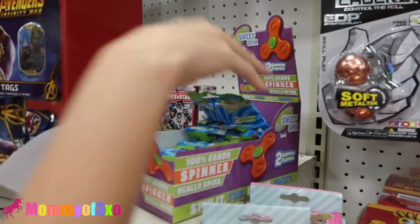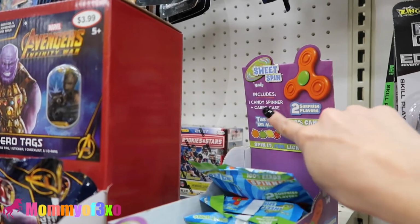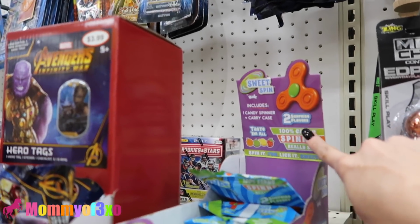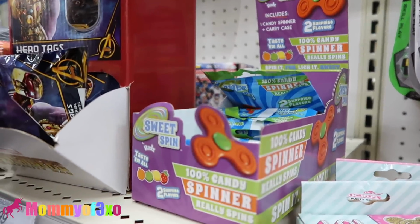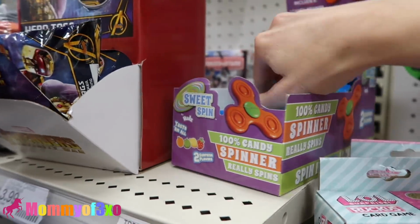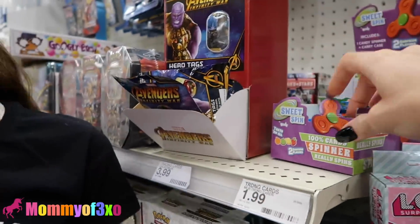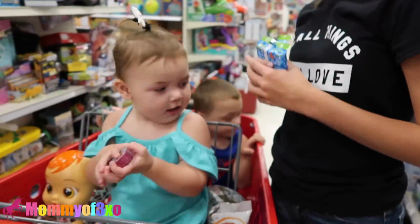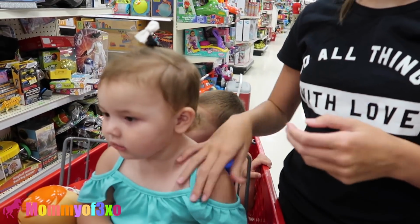So here's the box for the sweet spin. That's what they're called. Includes one candy spinner and one carry case. Two surprise flavors. Yeah, they're surprise flavors. So you can't pick. Man, I really wanted to try the lemon. So you and Alayah can get one of those. Don't want the babies to choke on little pieces of candy, so they don't get to try it. She's just over here talking to her.